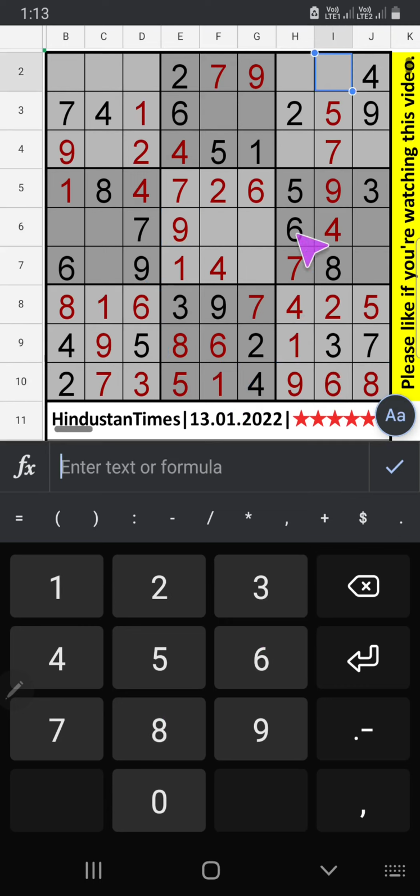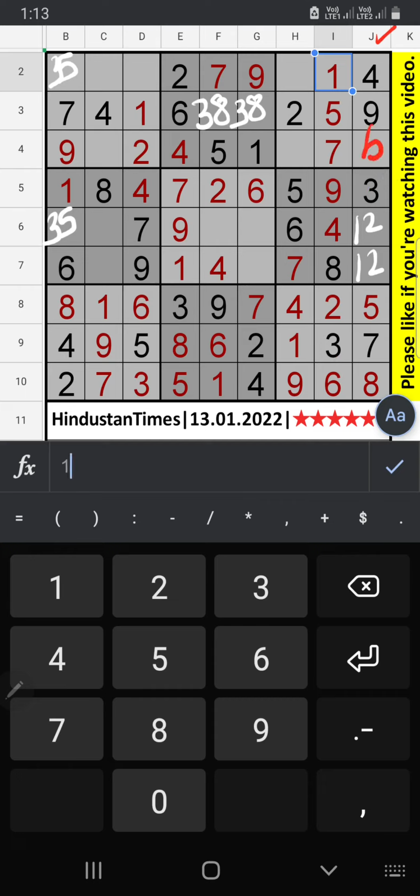Column J, only 1 number is remaining. 6 is confirmed here. Column H, two numbers are remaining, 3 and 8. We will confirm 8 later. 7th row, we have 1, so 1 can't come in this cell. 1 is confirmed here, then 2 is here.